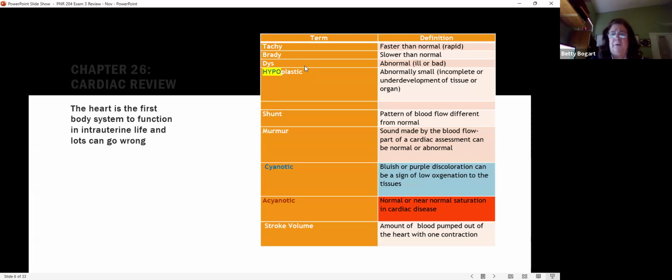Now, a shunt is an opening between two things where there's flow that goes back and forth. It could be a hole between the upper chambers of the heart, and blood is shunted left to right. Okay, shunt. It's the way the blood flows.